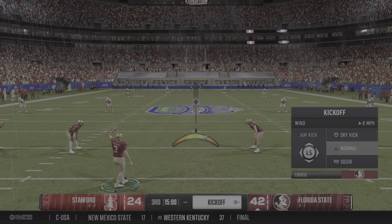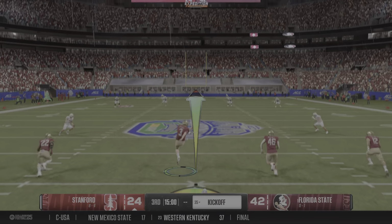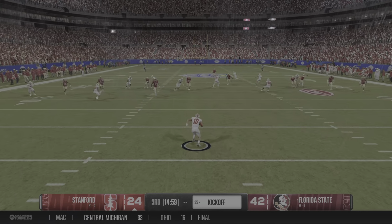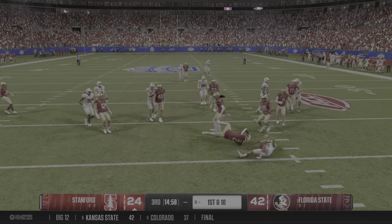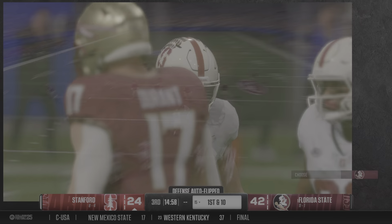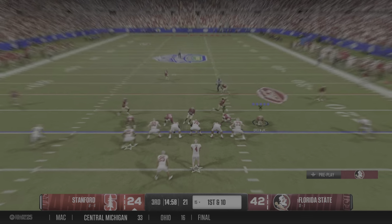And the Seminoles will kick this away to get the second half going. He's going to return it from near the goal line. And the coverage team is able to bring him down. Man, and with that completion right there, this quarterback now has gone over 300 yards in this game. What a day.